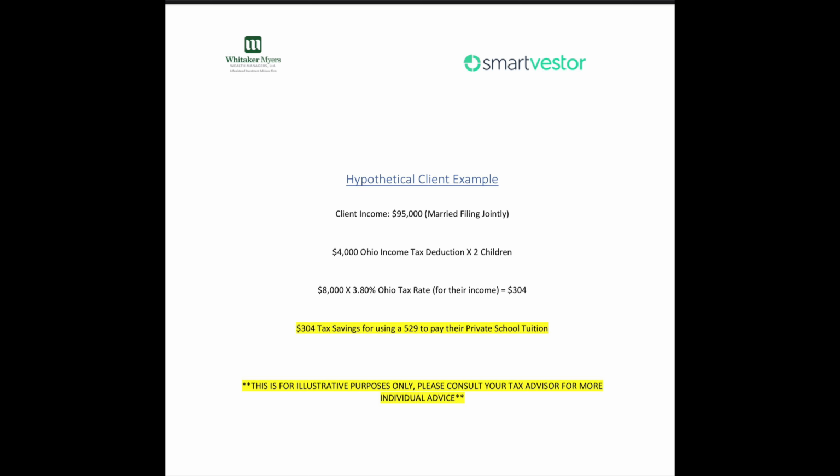For example, let's use an example. Somebody's in the state of Ohio, they make $95,000. Okay, now we're assuming that this couple's married. They're going to pay roughly about a 3.8% state income tax to the state of Ohio. They're allowed to take a $4,000 tax deduction for anything put into a 529 for each child. So let's assume they have two children.